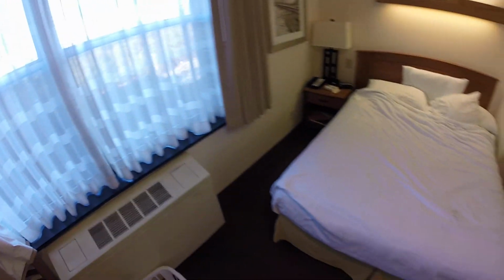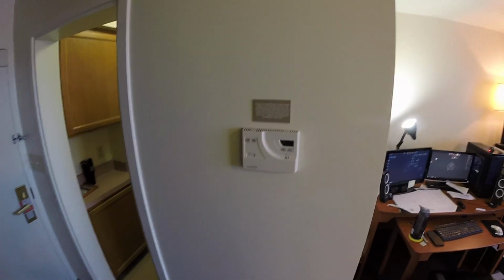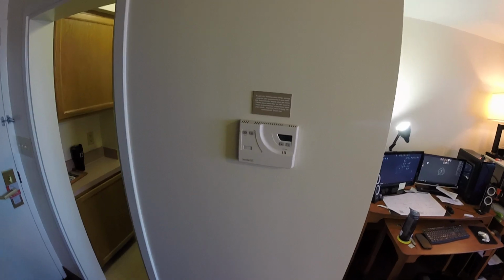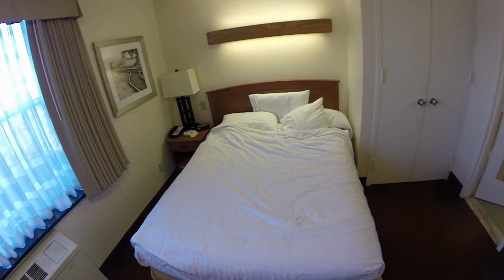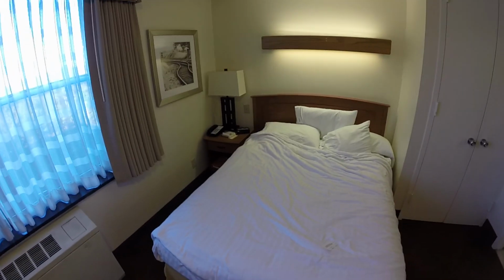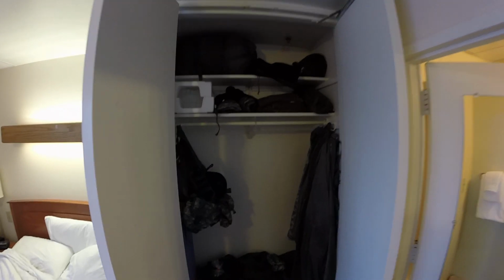The heater right here is pretty good. The temperature control seems to actually work. You can input whatever you want, as well as manual fan settings, and that works pretty well. The bed's pretty comfortable. I think it's a full size. It works for me. I'm not really much one to complain. You've got a TA50 closet, which you can jam all your crap that they issue you at CIF and never use it for the entirety of your time while you're here.